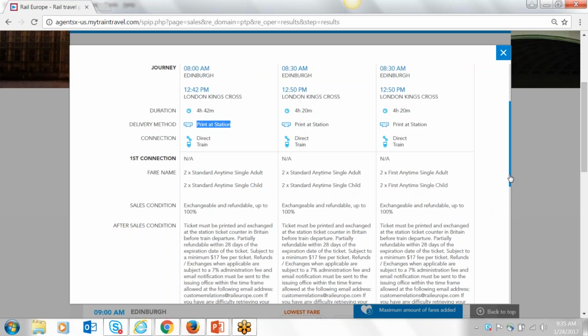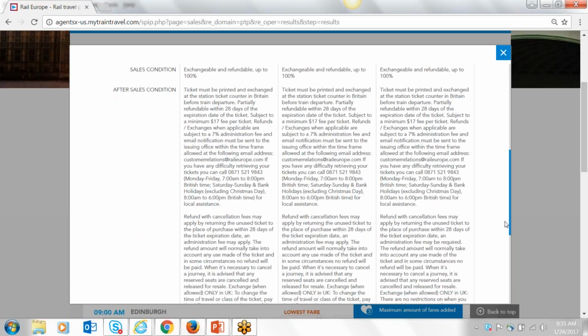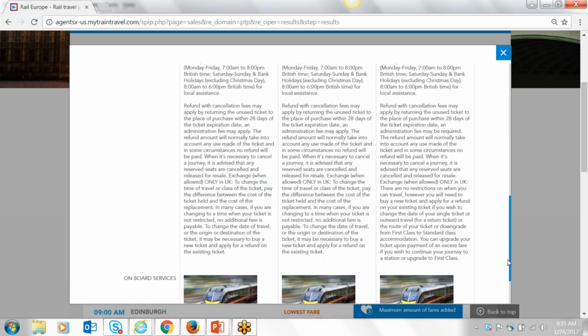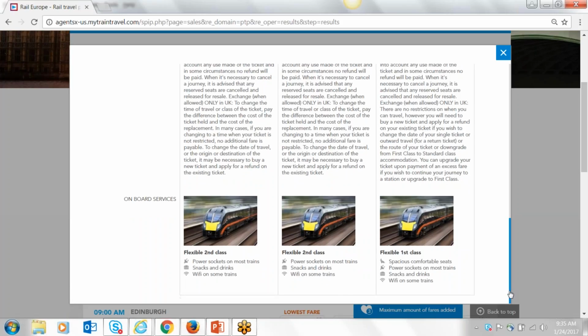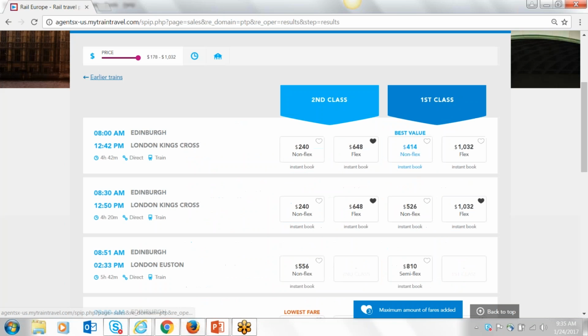You'll also see the after sales. So this is a very important section to review, because once you've entered in those segments and you've paid for those items, the after sales policy is immediate. So you should really review this for yourself and for your clients. You'll also see here the onboard services. So anything special maybe for first class versus the second class. This is, again, a feature that came directly from our focus group. So we're really happy to just have it for our trade clients, only for you, only on agent.raileurope.com.